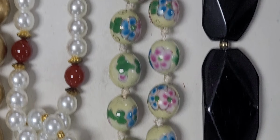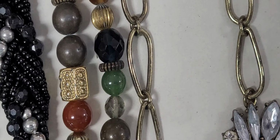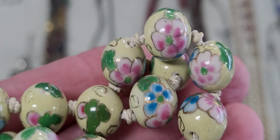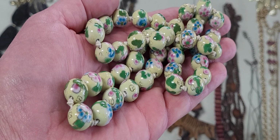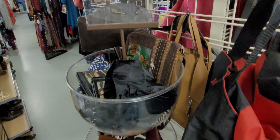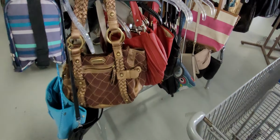I'll take a look at another one, please. Okay, sure. This one right here. This one? Yes, please. You want to buy a pocketbook? Pocketbook? We're gonna get this one too. Ten today. I'm distracted now. Too big. Ten each. When they put purses by the jewelry, it always distracts me.